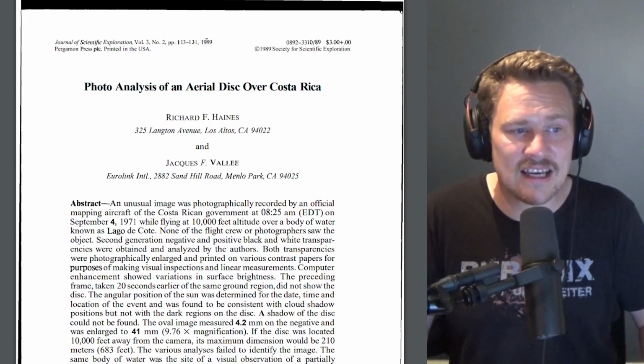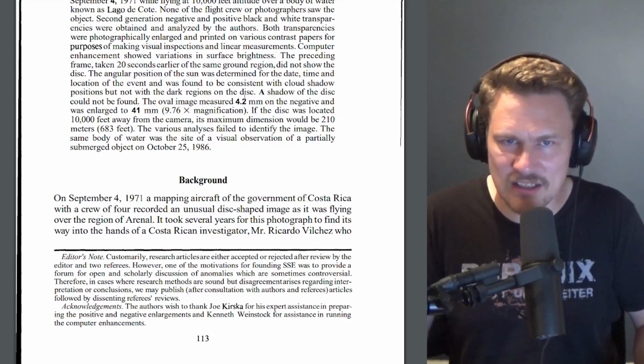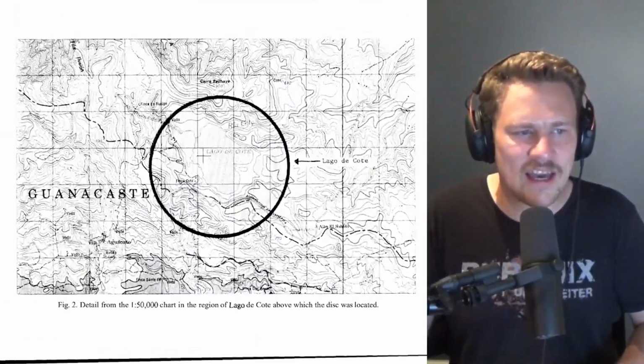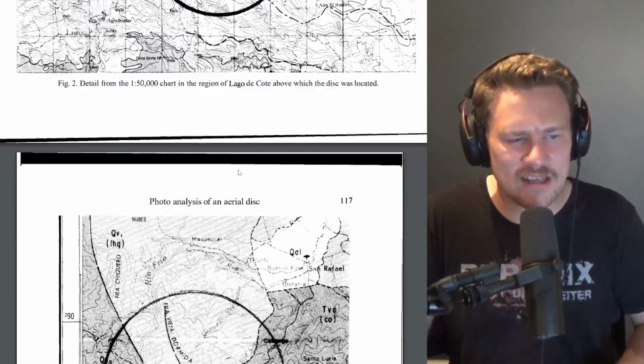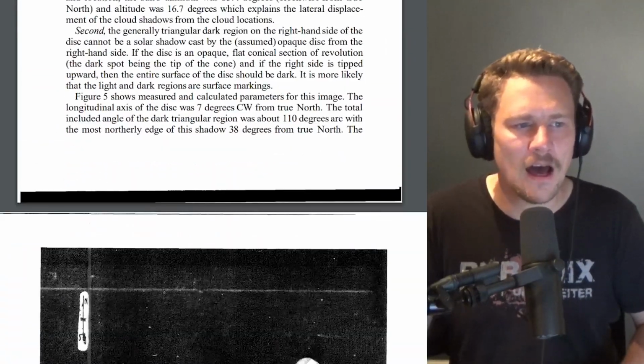It was written in 1989, so it's a few years old, but they go into quite excruciating detail analyzing this particular photo, breaking it down. I had a read through it. They give you the geographic locations where it was taken and all that. So if you want to read it, feel free to do that. However, I want to highlight a few questions around this.